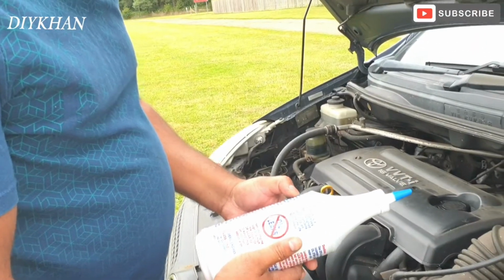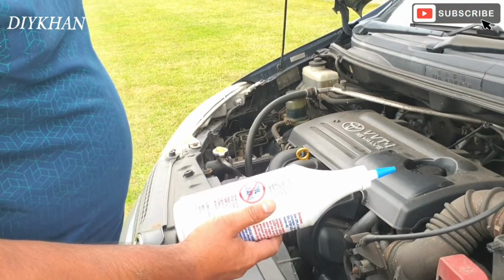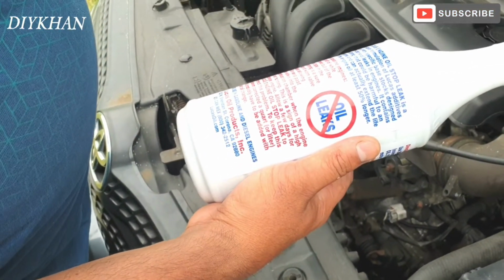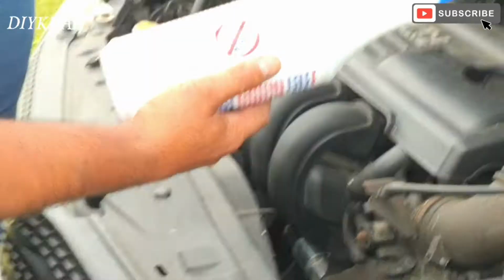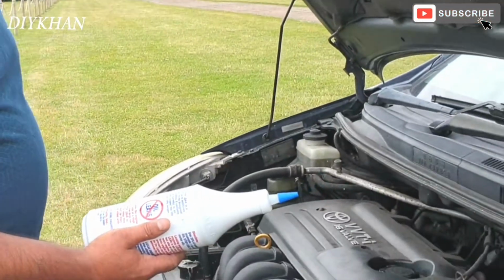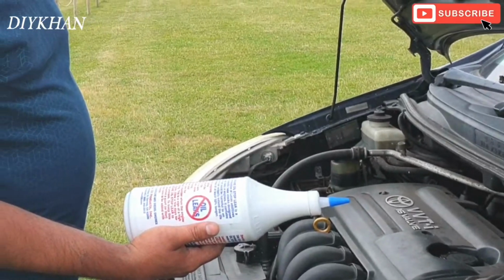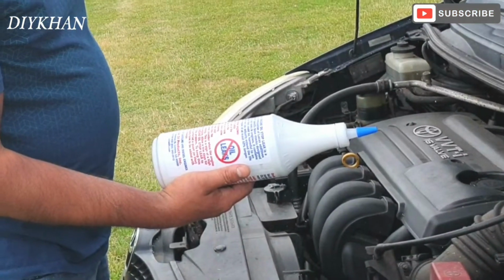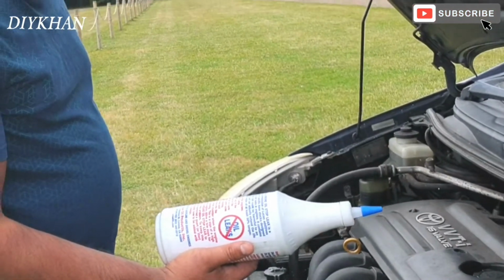Basically it says that the Lucas engine oil stop leak is a unique formula of Lucas additives designed to stop all seal leaks in the engine. It contains nothing that could be harmful to an engine and can actually extend the life of the engine. So basically this is good for the leak, as well as puffing of white smoke from the tailpipe.